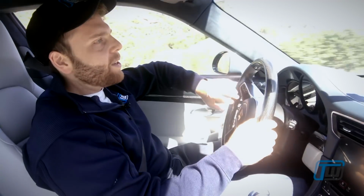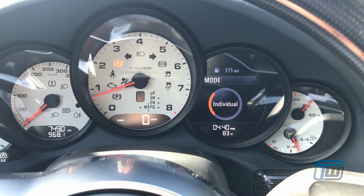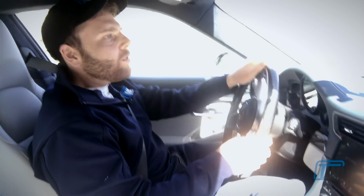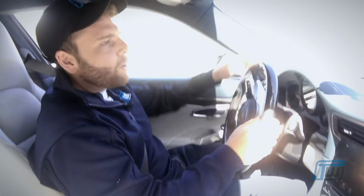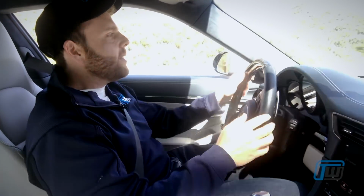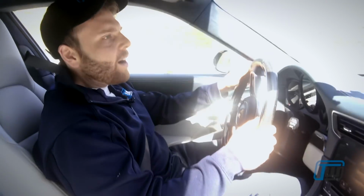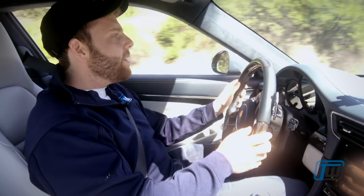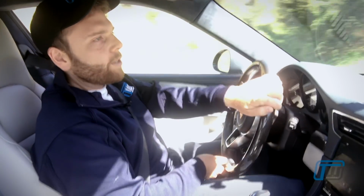One of the other settings on the dial is the I, or individualized mode, and what that does is it lets you tweak any of the driving modes according to your preference. So what I've done is I've basically tweaked the standard driving mode, forcing off the auto start-stop and also forcing on the sports exhaust, which I opted for.